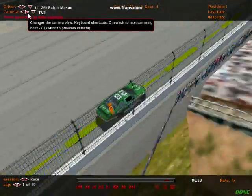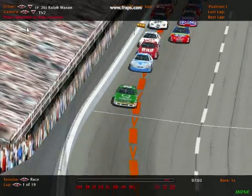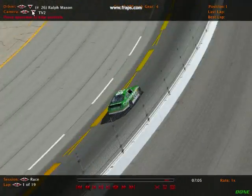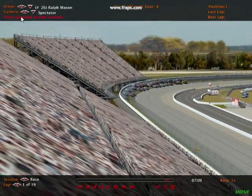Now, there are no cautions because of the tire failing, and I do not want to stop for cautions, so the cautions are off for this race. Let's check on the pack in the back.